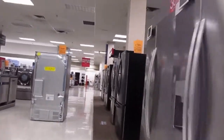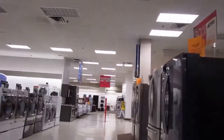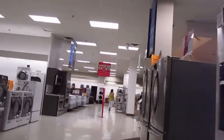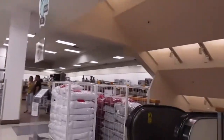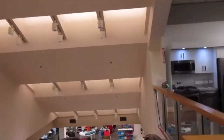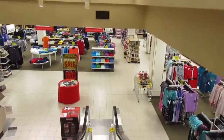Now here we go, we're going downstairs, and as you can hear, the escalators are pretty squeaky. This is what their little sunroof area looked like. It kind of looked pretty cool, not like your typical Walmart sunroof. And we continue down the escalator, and that's pretty much the end of the video.